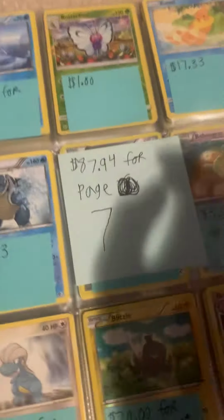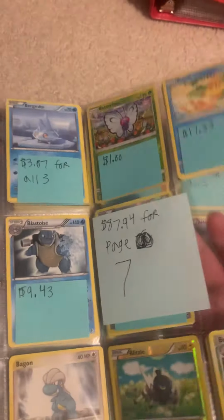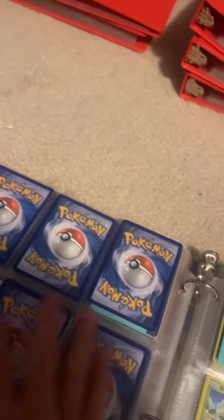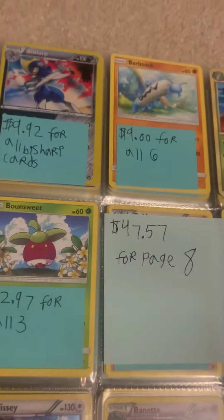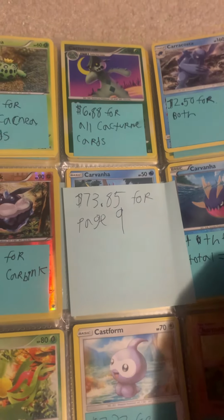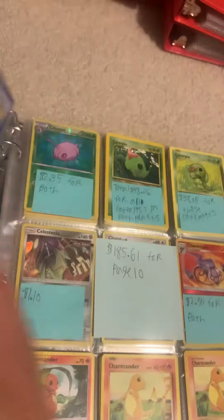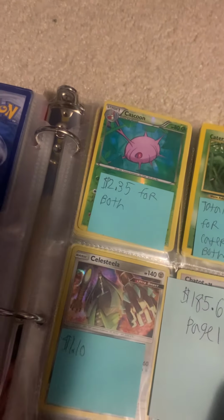Here's page 7, $87.94 right here. Perfect. Then we got page 8, $47.57 right there. Then page 9 is $73.85. Then we got $185.61 for page 10.